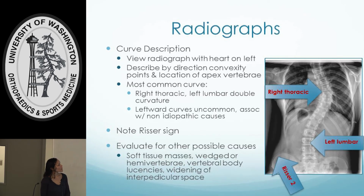Looking at curves, to learn to describe them on the radiograph, you're viewing it with the heart on the left side so that you can realize exactly the direction of the curve. You describe the curve by the direction of the convexity, which points to the location of the apex. Again, the most common curve that we see in an adolescent is the double curve, most commonly a right thoracic and a left lumbar curve.